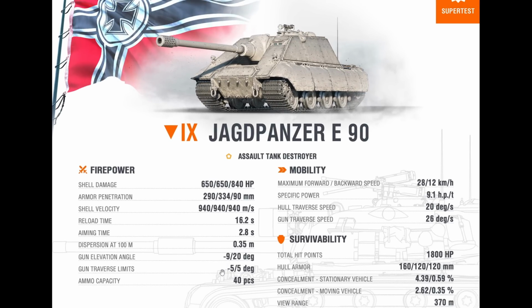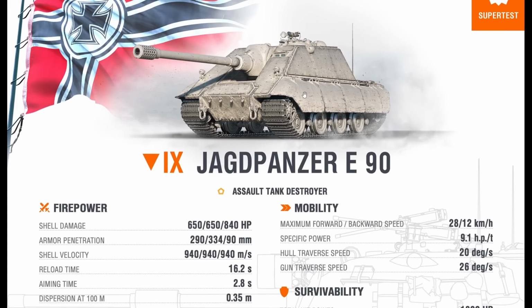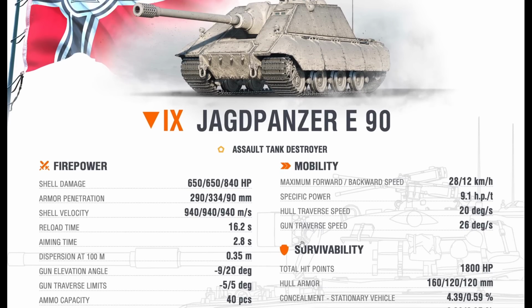It has the 5 degrees left, 5 degrees right gun traverse limits. This is actually very little. It's like on the Polish tank destroyers, turretless tank destroyers like Bliska and those guys. So this is very limiting, of course. Could be even annoying in the balancing of the tank, because even with the smallest movements, if this tank has very bad hidden stats, let's say the stabilization stats, it could be making your bloom very big and make you miss many shots, right? So something to look out for.